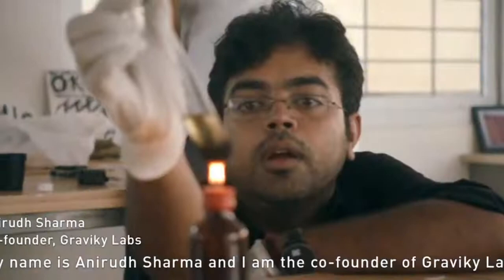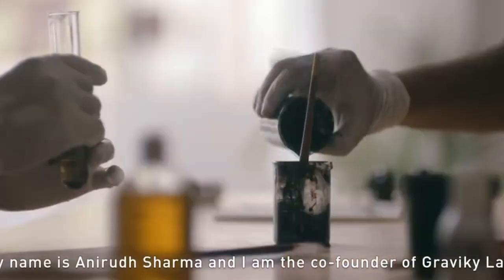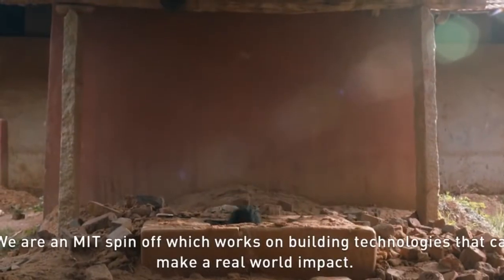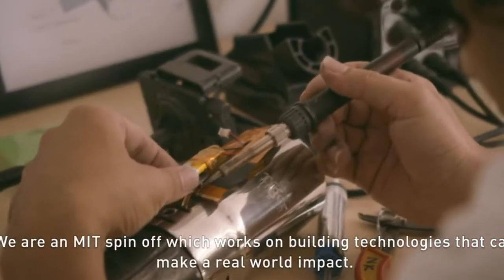Hi, my name is Anita Sharma and I'm the co-founder of Gravity Labs. We are an MIT spin-off which works on building technologies that can make a real-world impact.